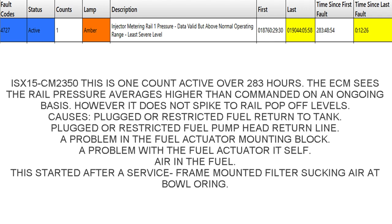If we look over at the right, this had been going on for 283 hours, 48 minutes, and 54 seconds. And when we hooked up to it and keyed on at our shop there, 12 minutes had gone by since we flipped the key on and actually pulled the image from the ECM. So the fault had been active the whole time he had been out. So remember I said earlier we keep in the back of our head that this happened right after a service.